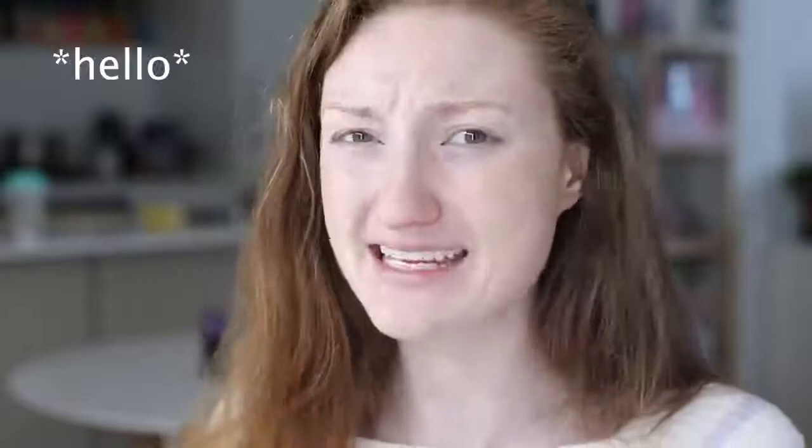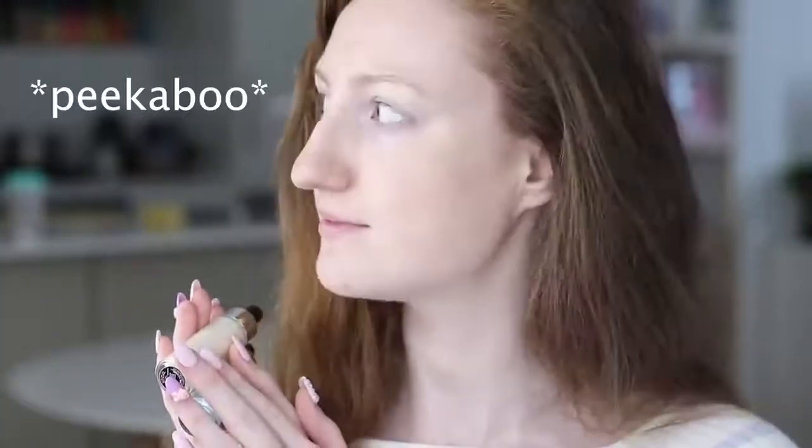I sampled these in Sephora just a few days ago and I screamed. Like, it was quite embarrassing actually. I put it on my hand and I went, ah! Because it was so pretty. But in Sephora in Australia, they're about maybe $80 or $90 for a bottle. So these on Beautylish, they were, can you hear that?